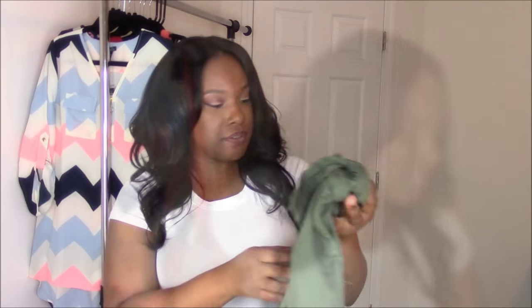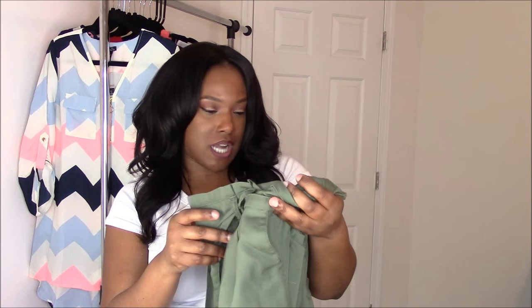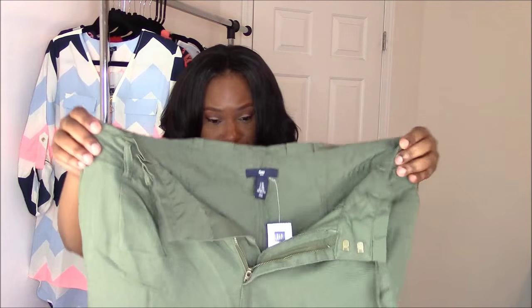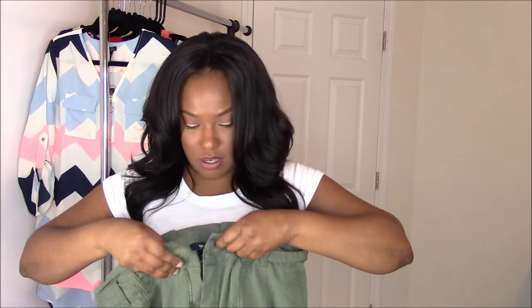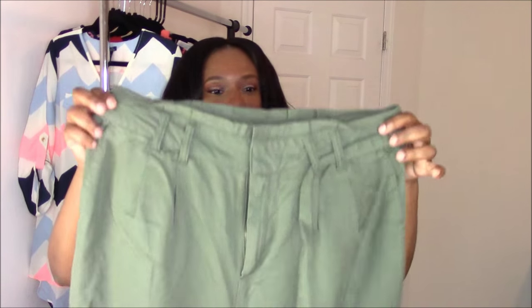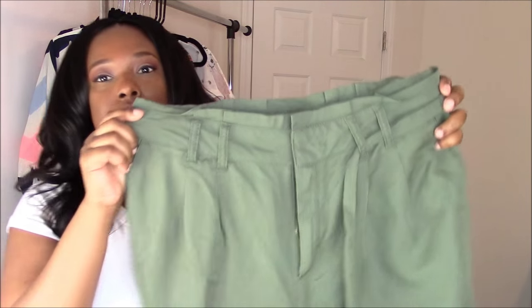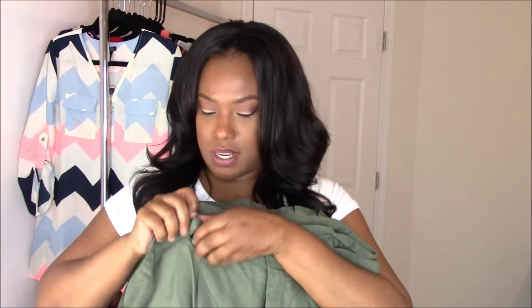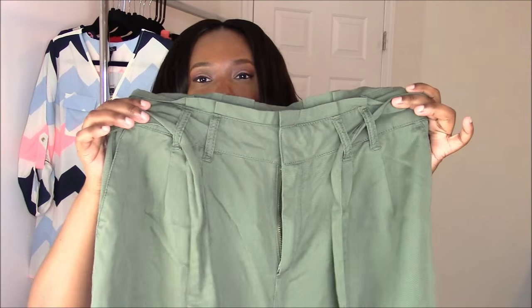These pants here, these are an 8. I don't know why I got these in an 8, but they run big. I did try them on in the store. These are a nice green color, mind you, camouflage green. And it has these little belt hoops. Well, the belt ain't in. So it's like a soft belt. You can kind of do a little drawstring in the front.